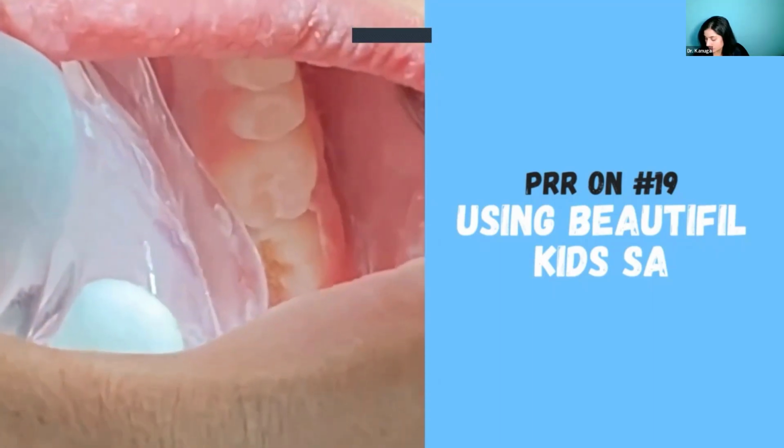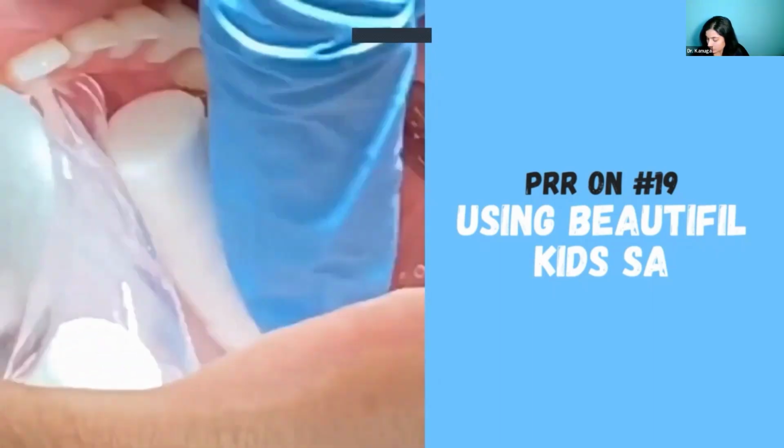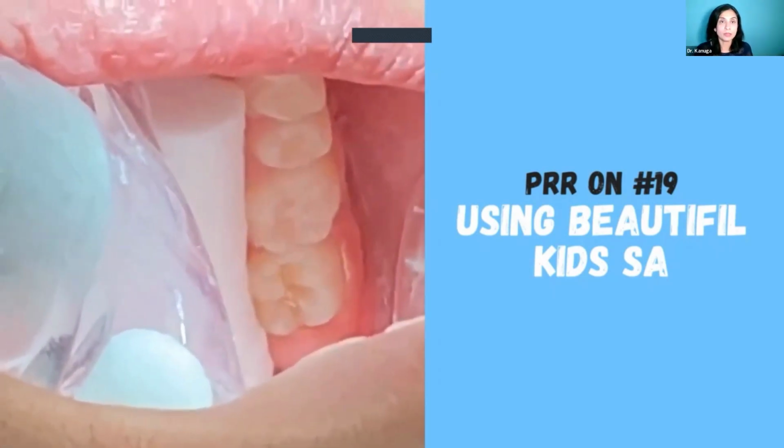Okay, it's nice and clean. A bit of cotton roll there. And then all I need is the flowable. No bond. Nope.